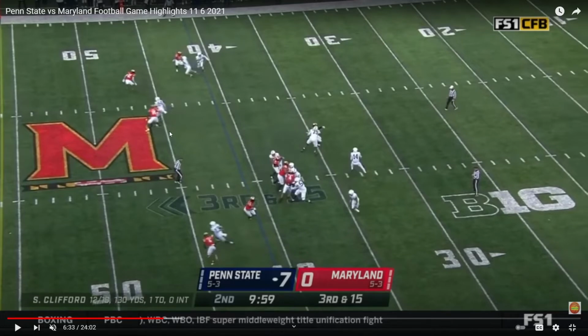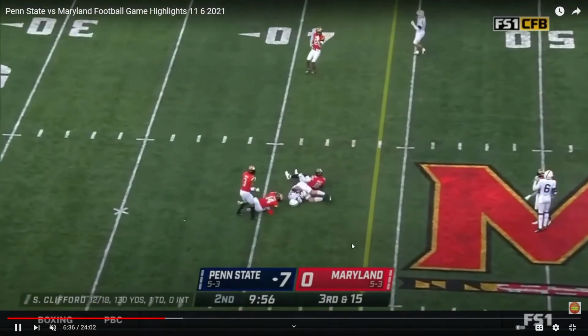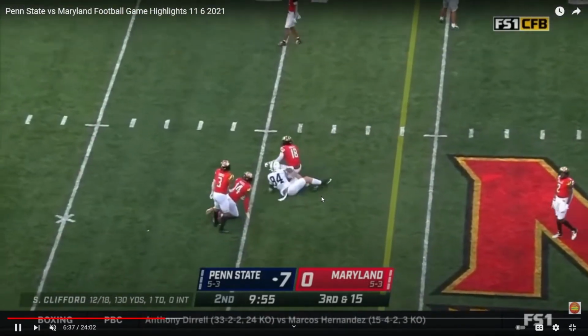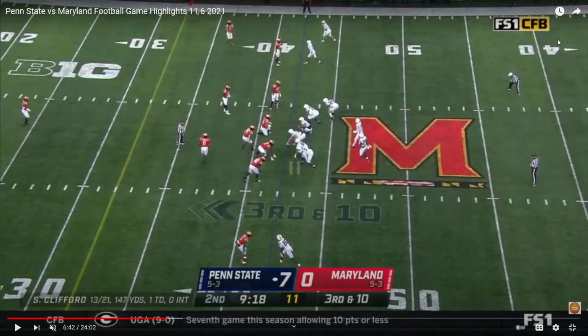You notice how many Maryland guys are in the screen. 1, 2, 3. And you notice how many Penn State receivers are. 1, 2, 3. This guy is going to beat most defenders in the Big Ten, especially the Maryland defenders. And as a result, he's wide open. And this guy also beat his man, so he's wide open. Just poorly defended from Maryland, but Michigan's going to have to do a better job against this underneath route if they want to win this game.